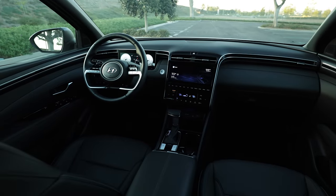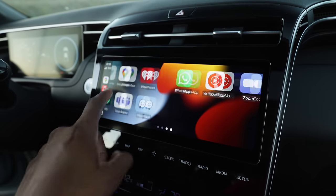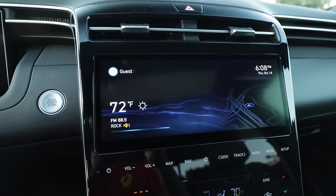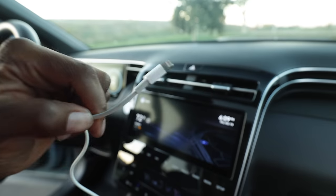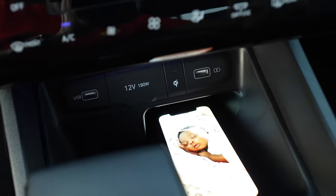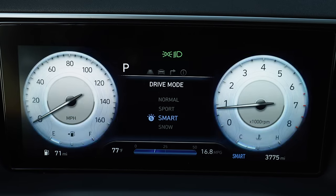The interior of the Santa Cruz is filled with good tech as well. Wireless Apple CarPlay and Android Auto come standard, along with an 8-inch touchscreen. Coincidentally, the limited trim has a 10.25 inch touchscreen with navigation, but there's only wired Apple CarPlay and Android Auto. That's a bummer. There's also available wireless phone charging and a 10-inch digital gauge cluster.